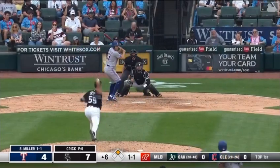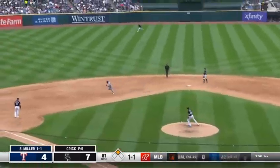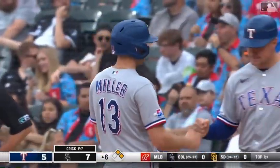Rangers fan, Nolan Ryan fan. This one lined over short and into left field for a base hit. Good start for Duran. He'll score easily from second on Miller's base hit, and it's 7-5.